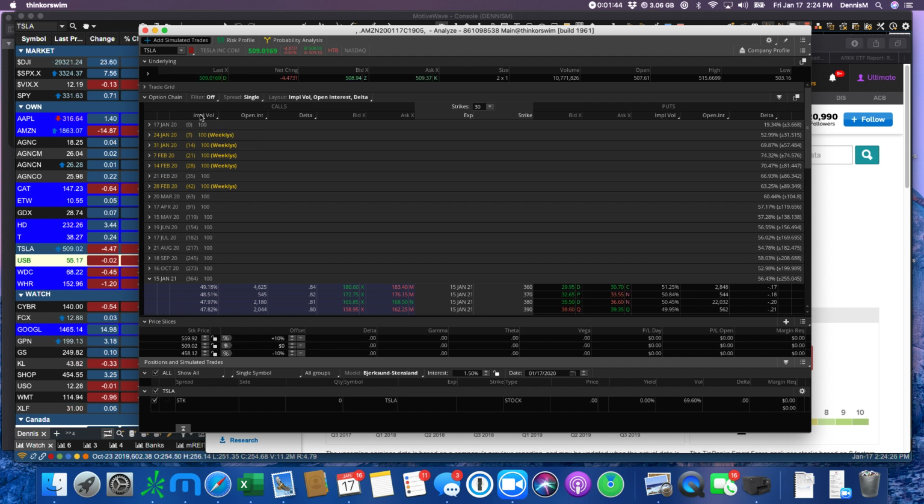We're going to look at the implied volatility. That's the range of movement that's expected in the price. The open interest means how many contracts are currently open, whether they're bought calls or sold calls. So you could have somebody buying the 600 call, and that would be open interest. You could have somebody buying a 590 and selling a 600, and that still would be an open interest on the 600. So that would be 2 calls.